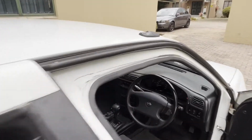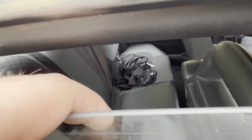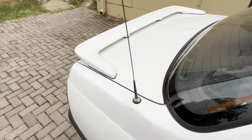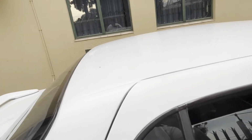The original aerial was broken off, so at some point someone just fitted this. I do have a replacement one that came with the cards in there on the floor, so I'm probably going to remove this one, put a rubber grommet in there and put the new one in so that it looks original again.